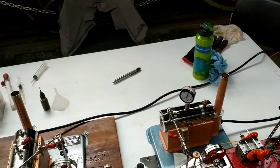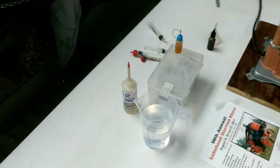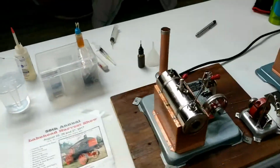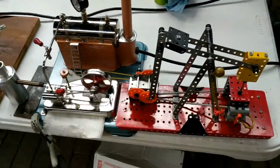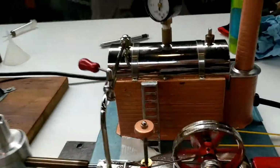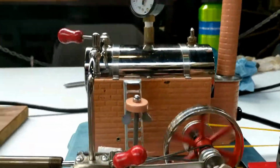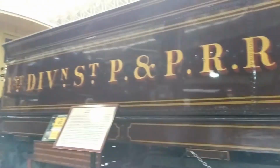I'm at the North Shore Scenic Railroad Museum for the steam weekend. I'm showing my house steam engines. I'm still running them. Sorry, it's been a long time since I've done a video on them. It's just been busy as heck. Here's the 25, running at about 16.5 psi. There's the William Crooks behind me.